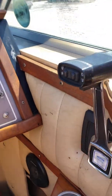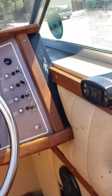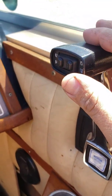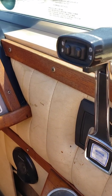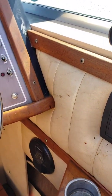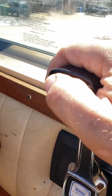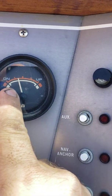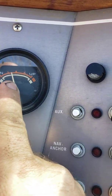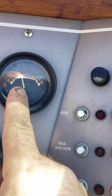Once that outdrive is dropped down, it locks into place, and it doesn't go up again while you drive until you're into shallow water and need to raise it up, but you're not supposed to use that under power. It's supposed to be down and locked into place so it can pull water and the gears can run appropriately. Here's your trim on this, and that you trim the motor. And this actually goes pretty quick. For the size of this boat, it moves really fast.